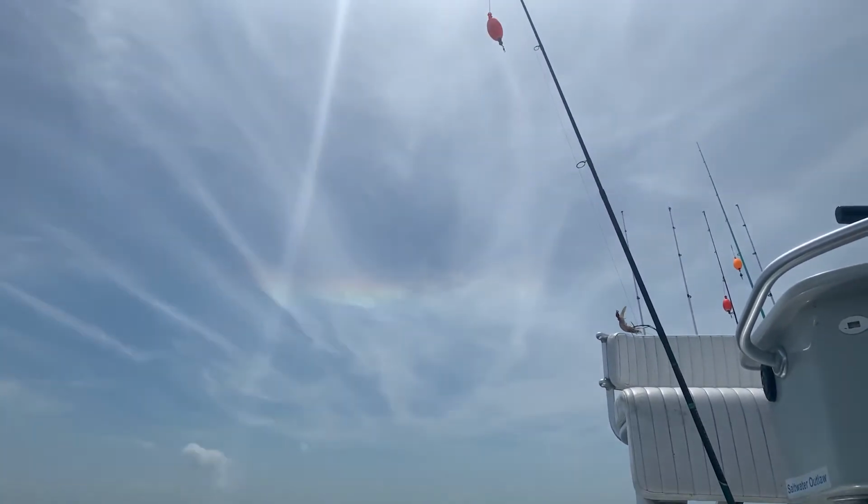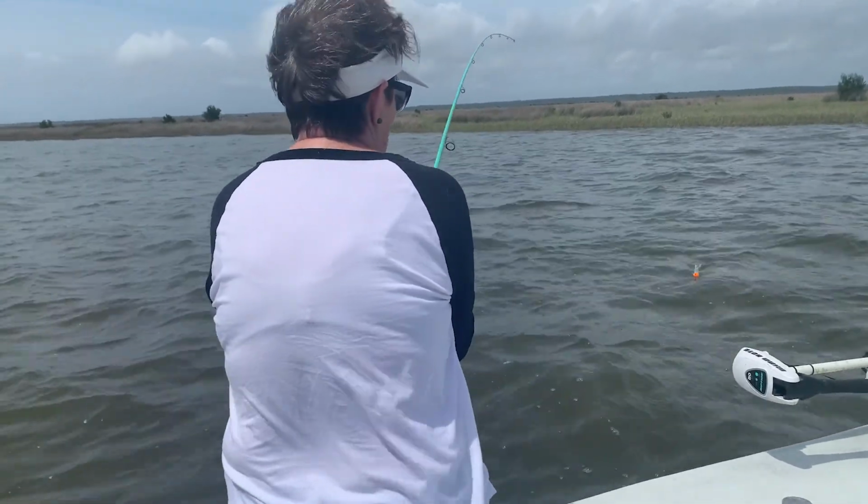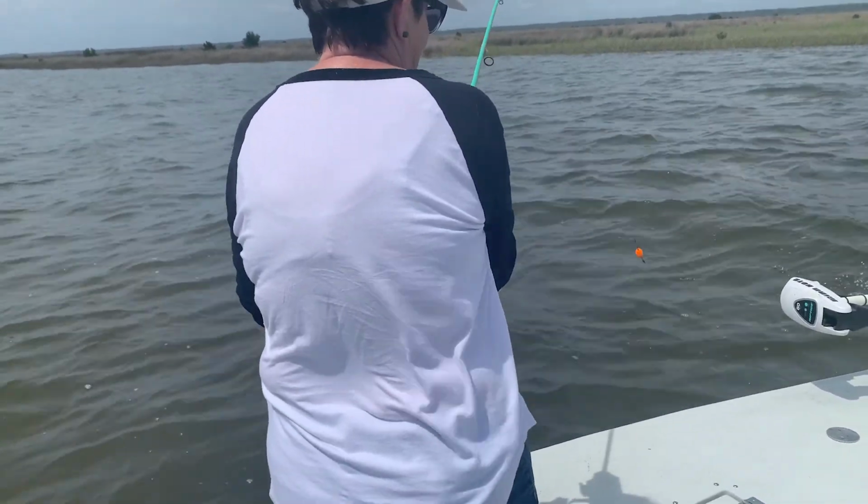Coastal living. Are they fishing? Oh, yeah. Might have a real fat boy out there. Little red.